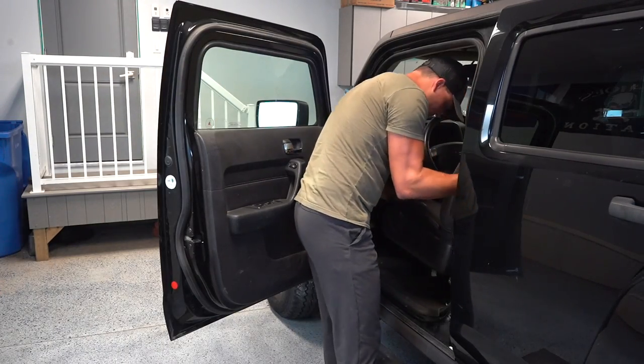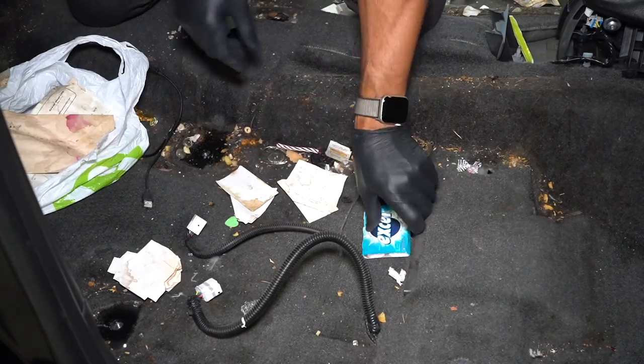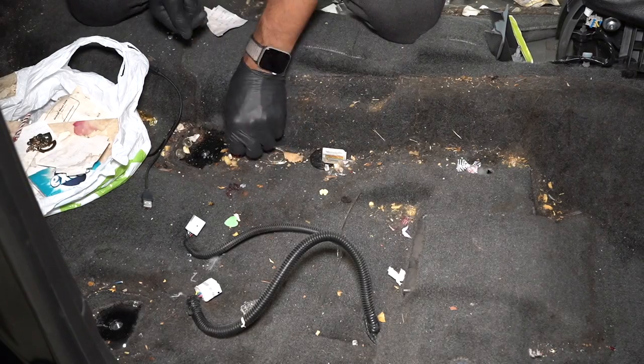Okay, moving to the interior now, and with the seats and center console removed, I'll quickly get all the garbage, personal items, and loose change removed before I start my vacuuming.